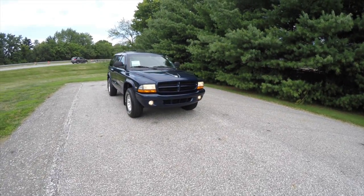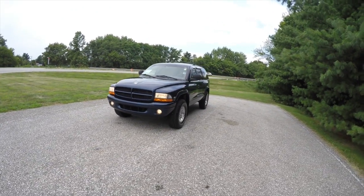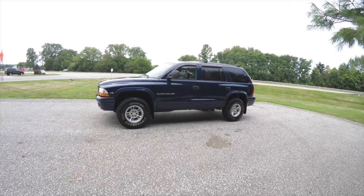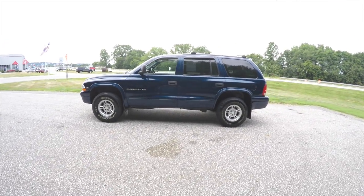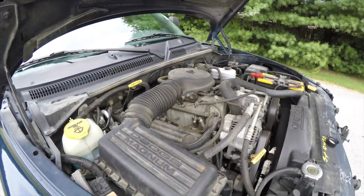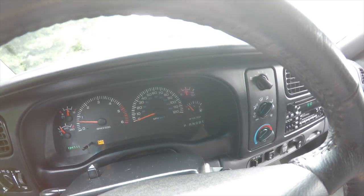Hello everyone. Today we're going to take a quick walk around look at this very nice and very well equipped 1999 Dodge Durango SLT. This Durango is in Patriot Blue Pearl Coat, has the indigo and linen, leather and suede interior. This vehicle is four-wheel drive. It is powered by a 5.9 liter Magnum V8 engine with a 4-speed 46TE automatic transmission.